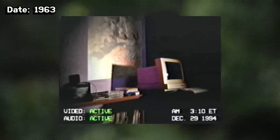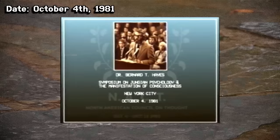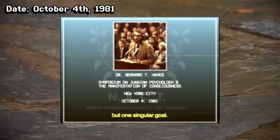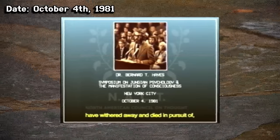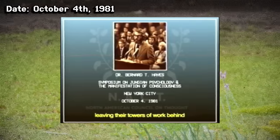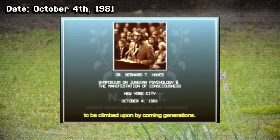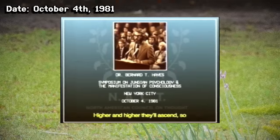The next significant event has to be when Dr. Bernard Hayes gave his speech on October 4th, 1981. Now, there's two things about this event that I want to talk about, and it has to do with the possibilities of when Dr. Bernard was hired. If he was hired the same year he gave this speech, this most likely marked the start of when the Simulden.usa company started to shift their focus onto more supernatural matters, with a very ambitious goal of not only meeting God, but also becoming his equal.